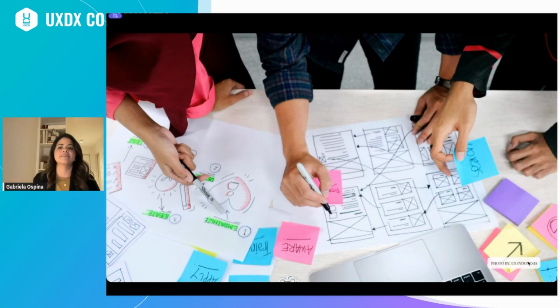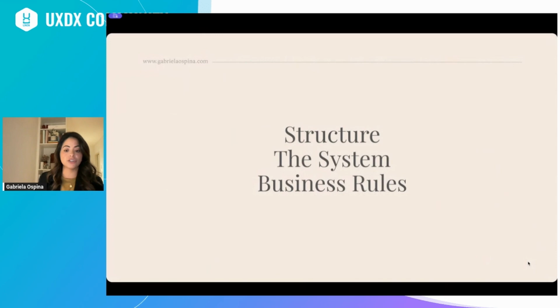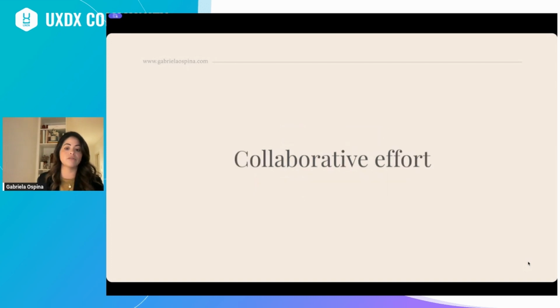Many times it looks like this. Designers are jumping straight into sketching and designing screens and interfaces, and at the same time, they're designing the content, information architecture, and trying to validate the business rules. What they're doing here is multitasking. And we know that multitasking is just doing a lot of things badly at the same time. What we should be doing before designing any screen is defining the structure, the system, and validating the business rules. And I'm not saying it should be a designer's solo responsibility or an engineer's job or a PM's job. It should be a collaborative effort among all members of the product team.